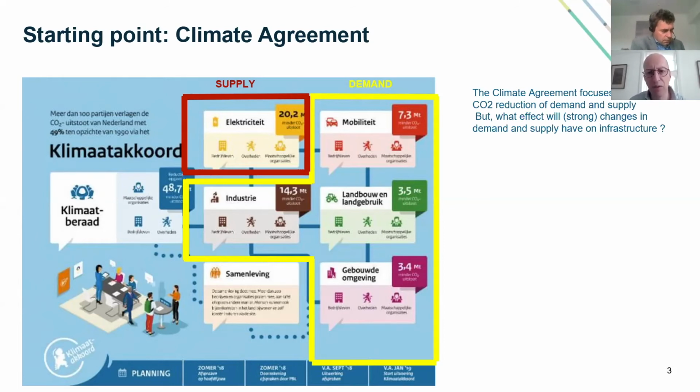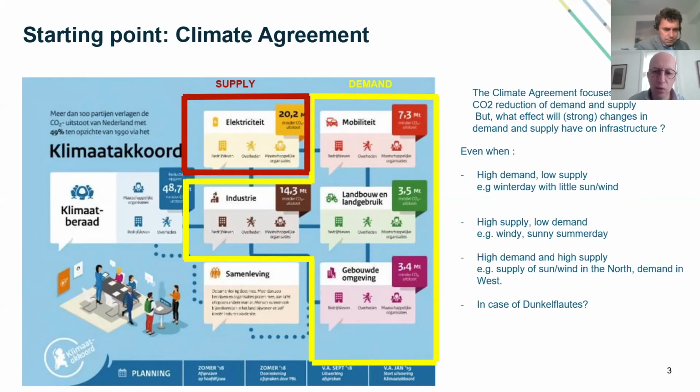The climate agreement has targets on CO2 reduction and on changes of supply and demand of electricity. But that will have a strong effect on infrastructure, because the infrastructure needs to work not only under normal conditions, but also under more extreme conditions. For instance, days with high demand or low supply, like a hard winter or a winter week, or vice versa, the sunny summer day with lots of wind where everybody's on the beach and there's not a lot of demand. You could have a Dunkelflaute, you can have all sorts of peaks, and the system has to work. That was one of the design targets for the project, to calculate against all those extreme conditions.